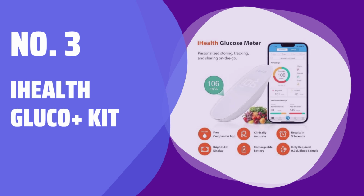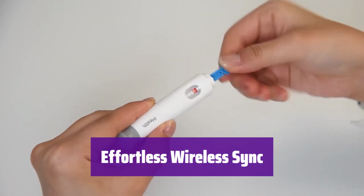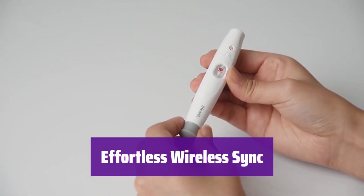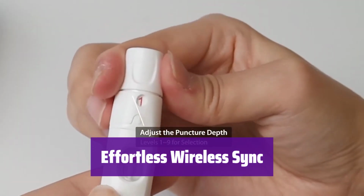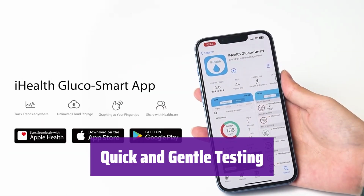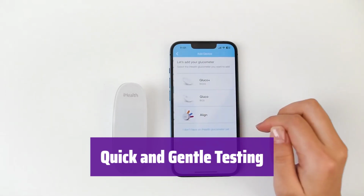Number 3. iHealth Gluco Plus Kit. It stores up to 500 readings, and you can access unlimited readings on your iOS or Android device via the free app. Seamlessly manage your blood glucose history and share results with your healthcare team. Get accurate results in just 5 seconds with a tiny blood sample.